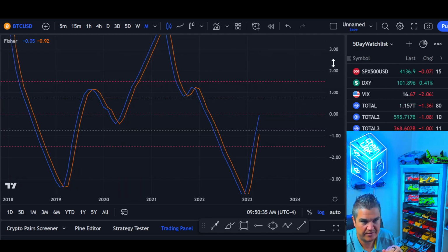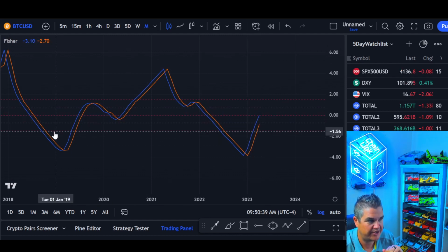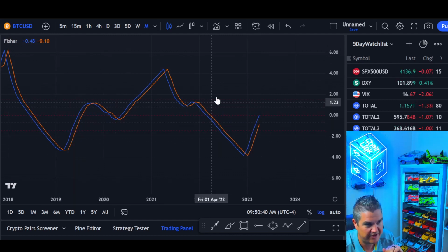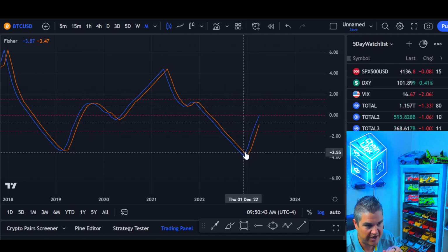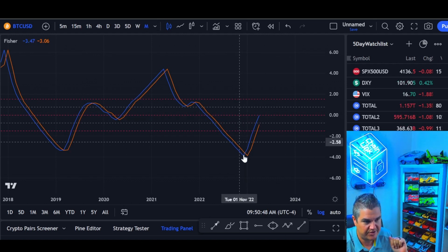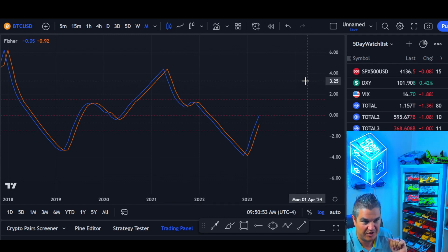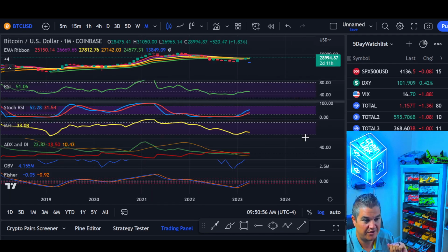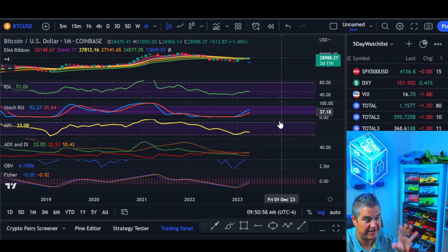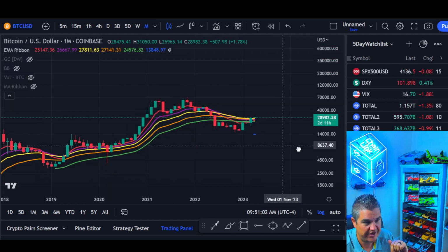The Fisher transform, one of my favorite indicators. Bullish momentum running parallel, right? Look at 2019, bullish momentum running parallel. That's what we're doing. We had a bounce back in January, right? And the monthly Fisher transform triggers a buy when the blue crosses, and a monthly sell, right? You want to be paying attention to that one in a big way. That will tell you the reversals on the biggest macro scale. And that's what we have on the monthly for the indicators for Bitcoin.